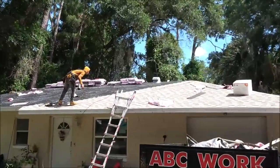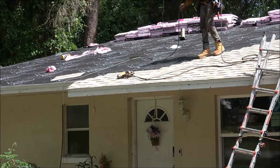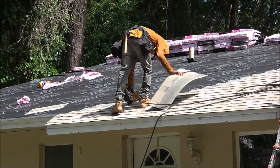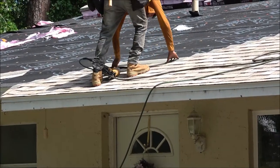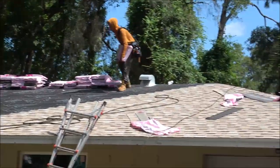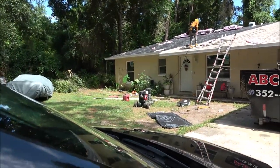Okay, guys, so shingles are starting to go on. Check this guy out. He's quick. He's fast, isn't he? Yeah, but this guy's fast. He's done all this here by himself in about 12 minutes. You guys are good. Good running old air compressor there, ain't it?